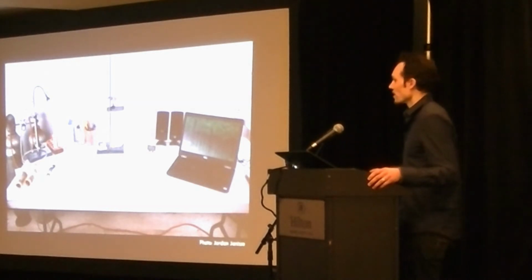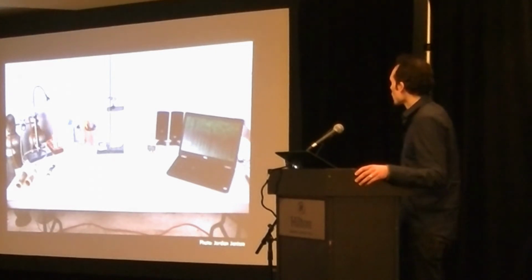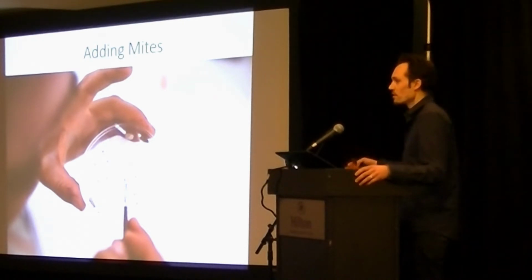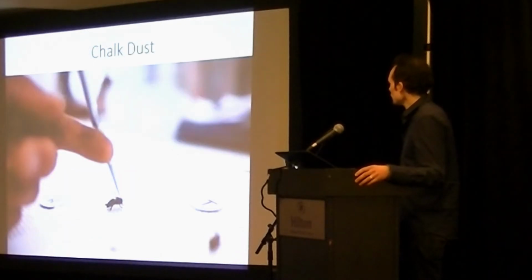This was in the flight room where we do all our live bee research in the bee lab. So adding the mites, we were able to collect live mites using a CO2 shake and bring those live mites back to the lab. And so this is just adding one mite to a bee there. And then the chalk dust was applied with a pipette, so just a little puff of chalk dust there.